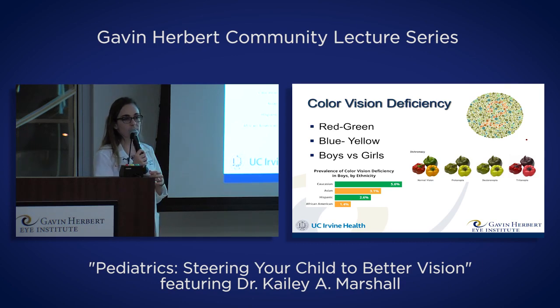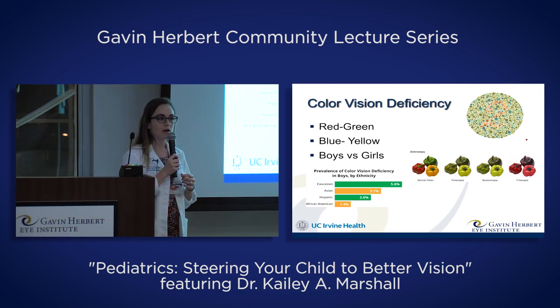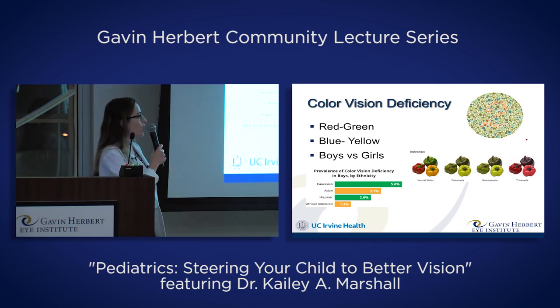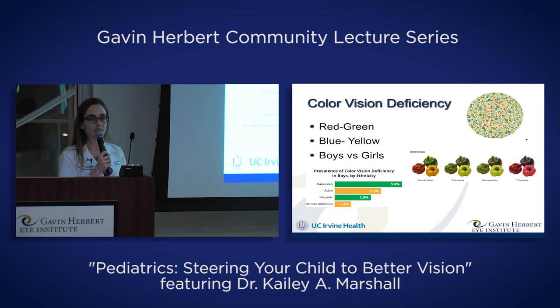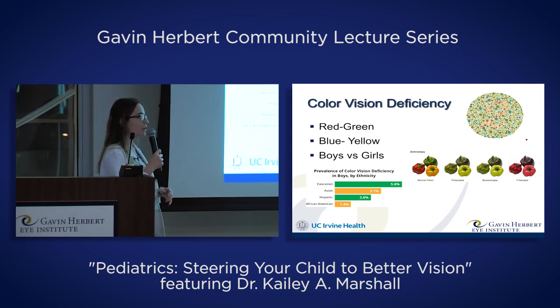Major considerations for this is just knowing that they may not match colors well in preschool and kindergarten the way other children might, and that certain jobs do require perfect color vision, so they need to be aware going into their future. If a certain military or police type career appeals to them, they may not be eligible.